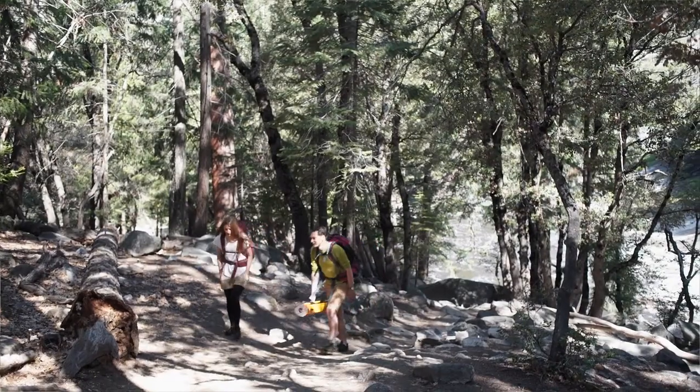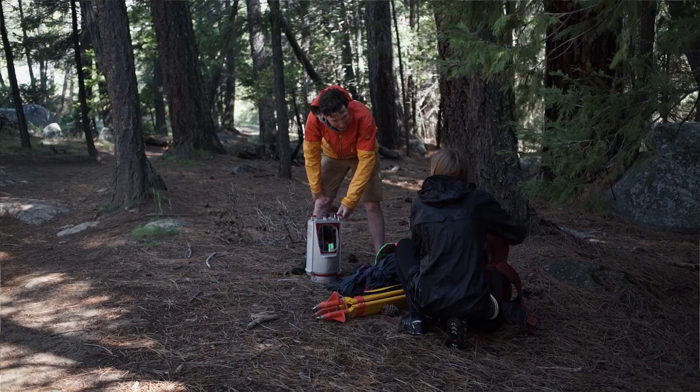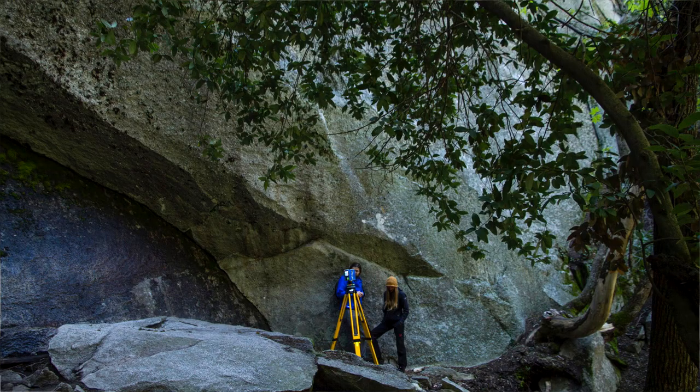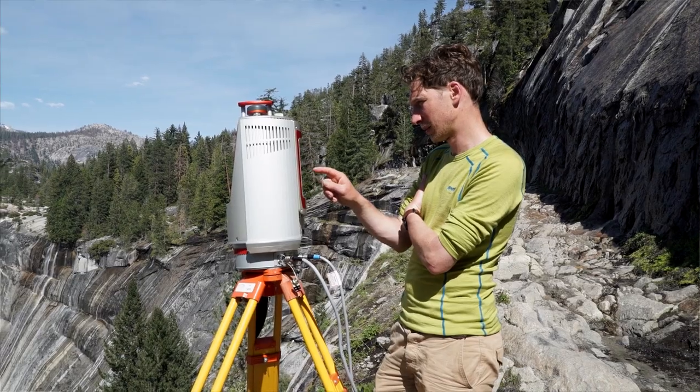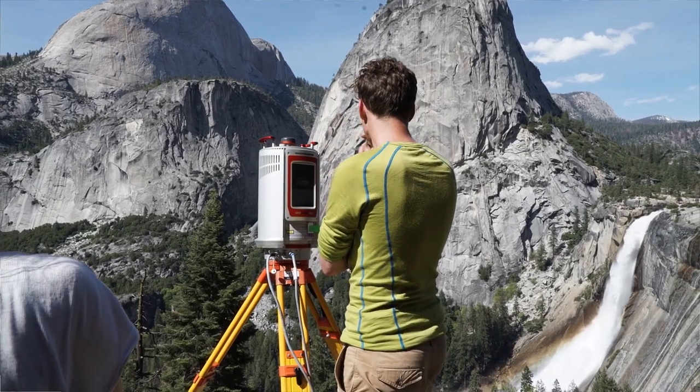We're always looking to pit our technology against something tricky, and this landscape is incredibly tricky for us. But also, we see our technology as an evolution of the camera, and Yosemite has existed as an important place in photography's development throughout the years.